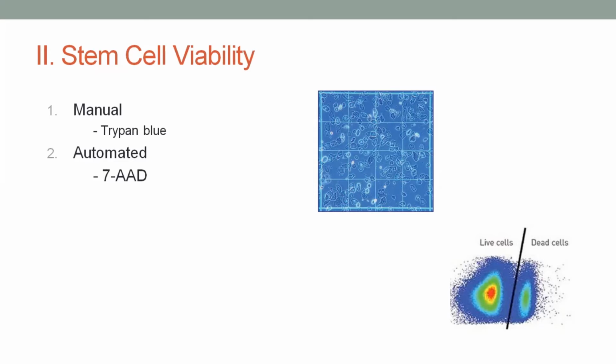The other method is the use of the reagent 7-AAD, and this is performed in a flow cytometer. So usually done at the same time when the cell count is performed. So this reagent will attach to the live cells. So the live cells over the total number of cells will give you the percent viability. So those are the two common methods.